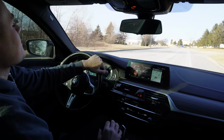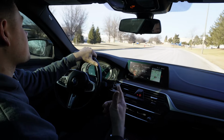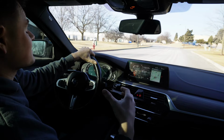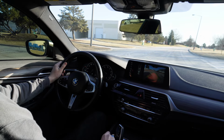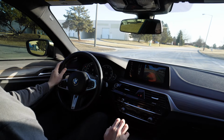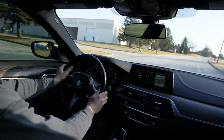Gotta say, having launch control is one of the coolest things ever. I've never had an all-wheel drive car, and I've never had launch control on a car. To have both those things in this is pretty awesome. So launch control: kick your shifter to the left, turn off traction control, put it in Sport Plus, and then you floor the brake, floor the gas, and you take off.